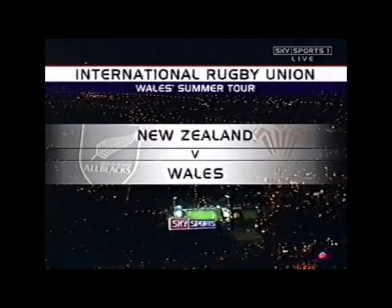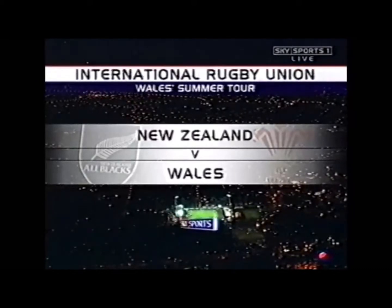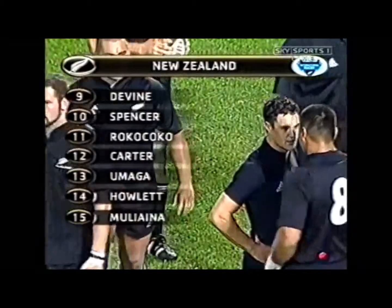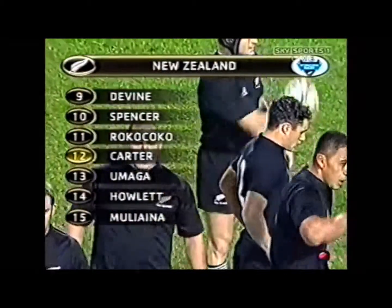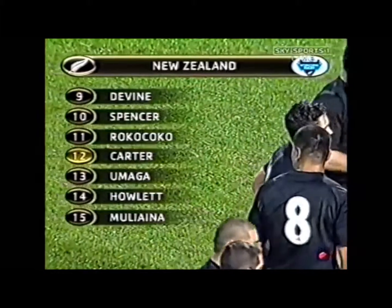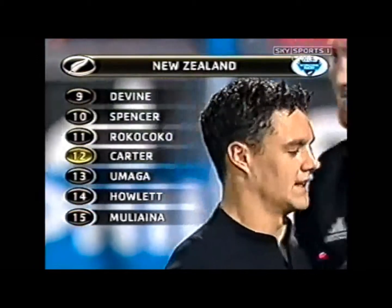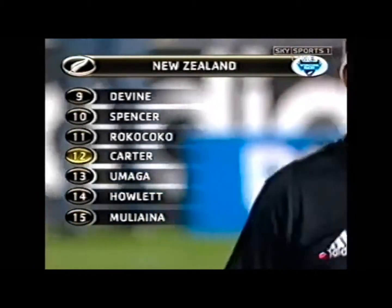Ian Smith, Murray Mexted and Grant Nisbet. Super 12 form has very much thrust Daniel Carter into the limelight. The young Crusader gets his chance at the top level tonight. He forms an exciting partnership with Spencer and Umanga and gets the chance to impress too as a goal kicker.